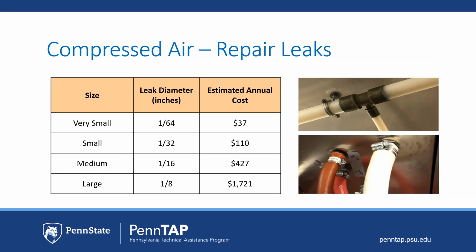We recently visited a food processing plant in central Pennsylvania that uses compressed air to power their production lines. The compressed air is on at this site 18 hours a day, 6 days per week. And while on site, 18 leaks were identified within this system. Now the leaks have been repaired. This plant will save $5,505 per year, and the simple payback period for this project was less than 1 month.